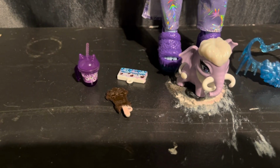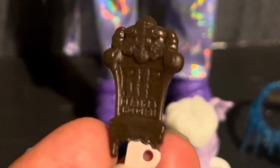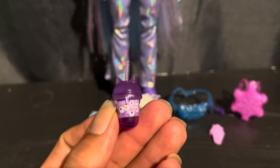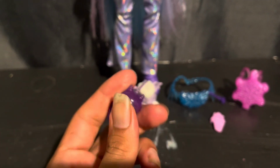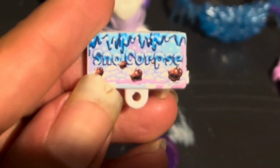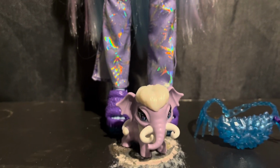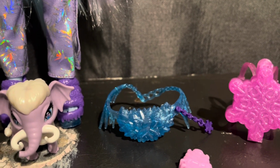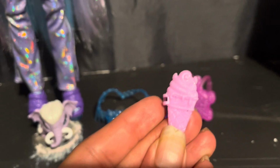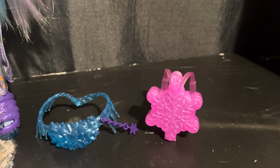Here's a better look at all the accessories. So this is like RIP death by chocolate. Yes. And then here's this cup. This is like really jelly and the lid comes off too. Yay. And then this says snow corpse, crazy with chocolate skulls. Here's a better look at Tundra. The belt, the icicle belt with the snowflake keychain. Her phone, which is an ice cream cone. So cute.